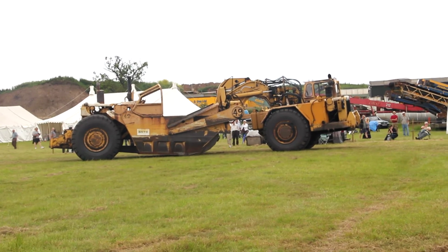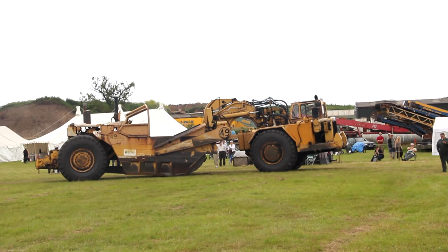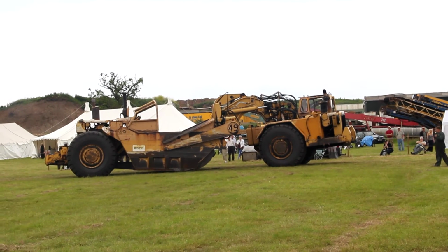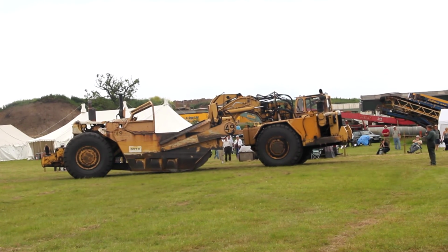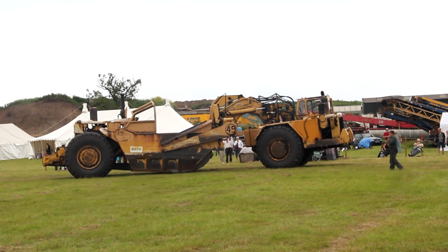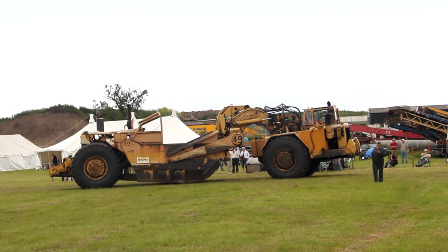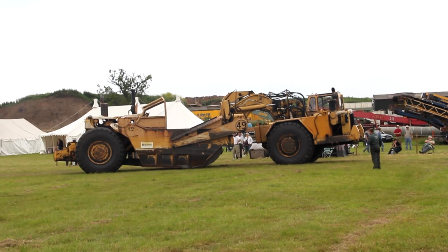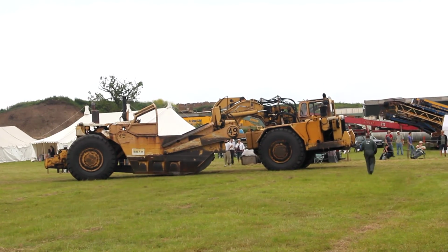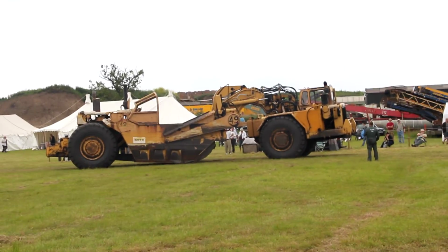Then we managed to do a deal. I bought it for what scrap money was at the time, minus the weight of the tyres. Incidentally, if you had to buy a tyre for that now, the majority of the tyres on the machine, each tyre would set you back somewhere about £18,000. So there's considerable value in tyres around the machine, although they are a little bit worn.